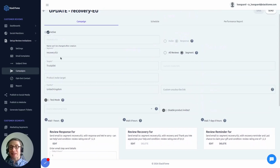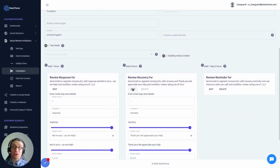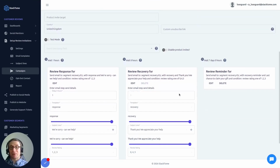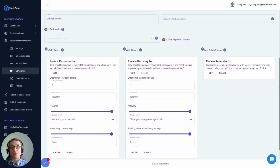And I can also segment them. So for example, we can have a segment, as I mentioned, for customers where the issue was resolved. And then we send a response campaign and ask them to change the review. And after they change the review, we automatically send them a thank you email, or in some cases, an incentive if you offered them one to begin with, to help us out here.